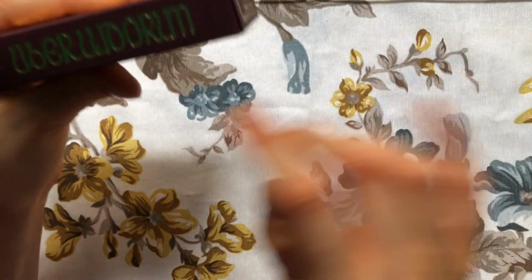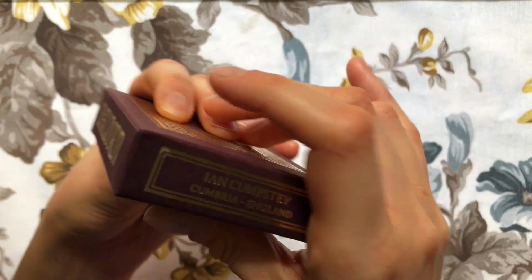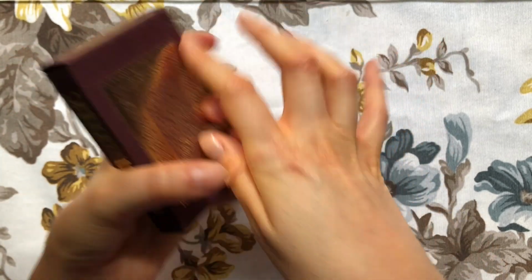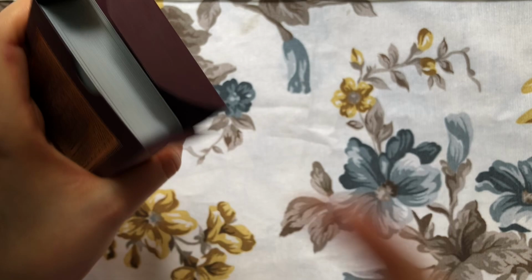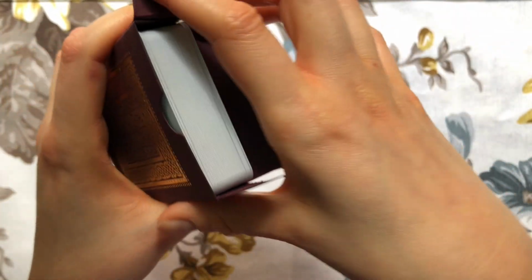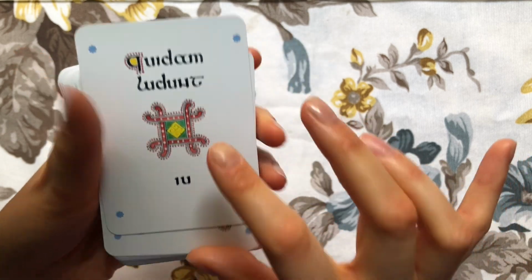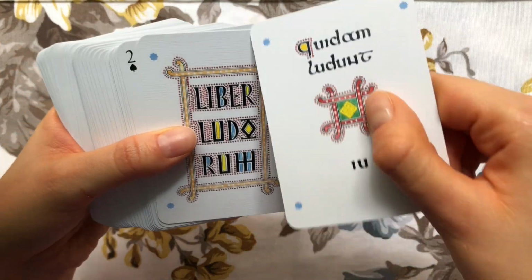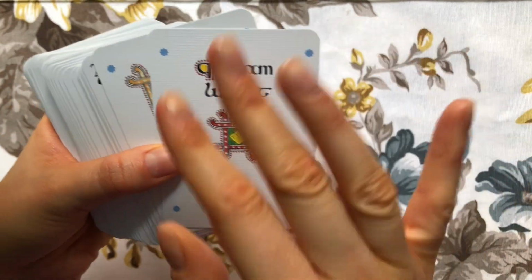The Liber Ludorum playing cards by Ian Comsty, who is Scotty Press on Instagram. And these are absolutely beautiful, and these are Celtic style, so I think it's also, I might be wrong, but I think it's also medieval. It's just Celtic style. This is the title card, one of the title cards. It has many. I guess this is the main title card with the title of the deck, but this is my favorite one. And honestly, I could frame this. I could frame and hang this.